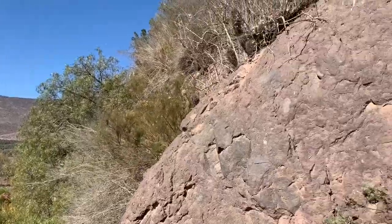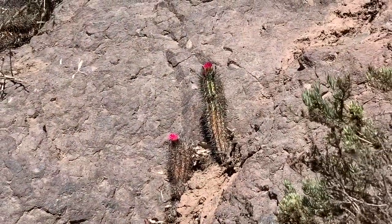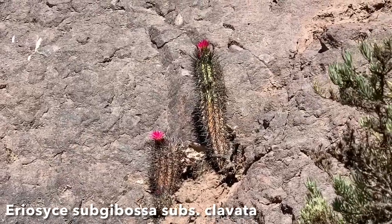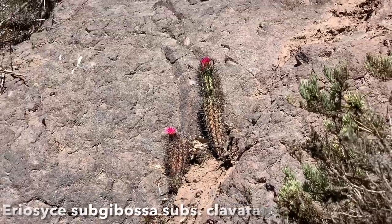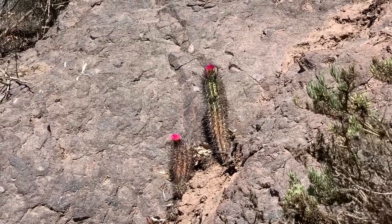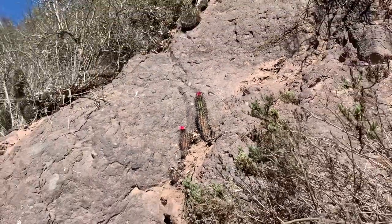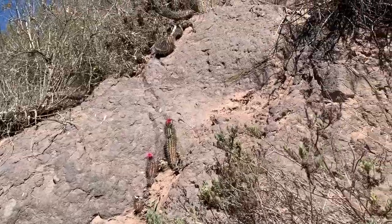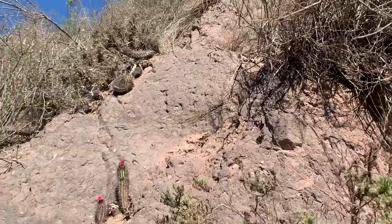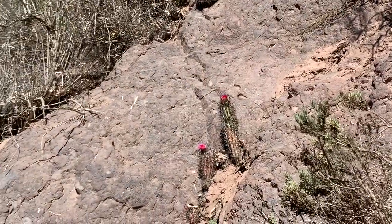Okay, so here we've got a cactus that I've been searching for quite a while. And this is Eriosyce subgibbosa, subspecies clavata. And while the rest of the subgibbosa complex is really quite common along the coast, this subspecies is very endangered actually, and it only occurs in a really small distribution zone a little bit further inland. And so the major impacts are over collecting, but also the expansion of civilization.